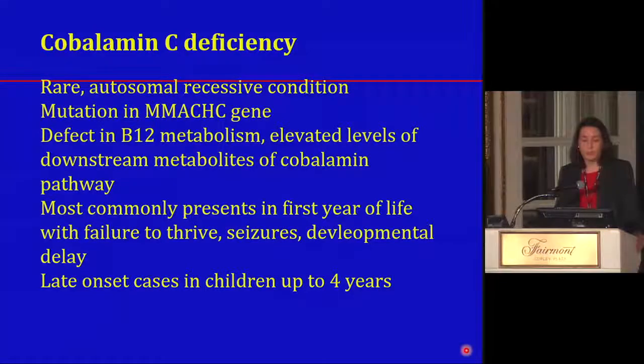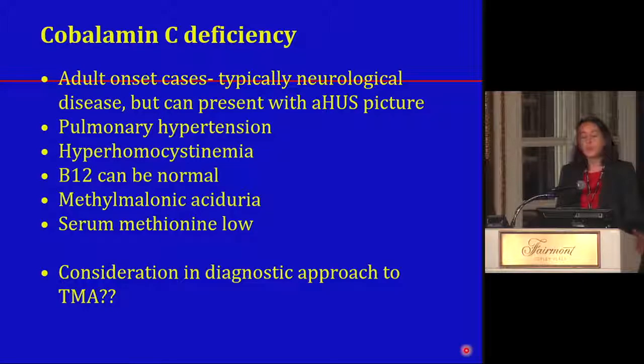It's a rare autosomal recessive condition with a mutation in the MMACHC gene causing a defect in B12 metabolism, typically with normal B12 levels, but with elevated levels of the downstream metabolites. In the recessive form, it presents in the first year of life with very severe neurological problems and developmental delay. Late onset cases are seen in children up to the age of 4, but there are some adult onset cases, usually with neurologic disease, but can also present with atypical HUS, often with pulmonary hypertension, hyperhomocysteinemia with normal B12, with methylmalonic aciduria, and serum methionine can be low.